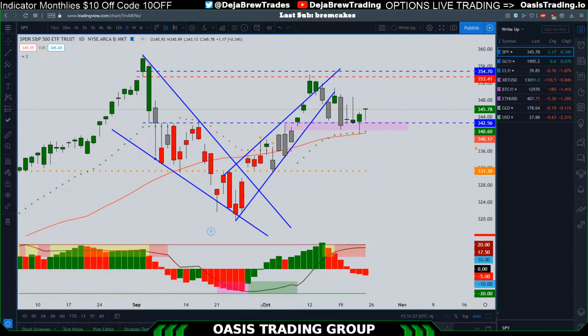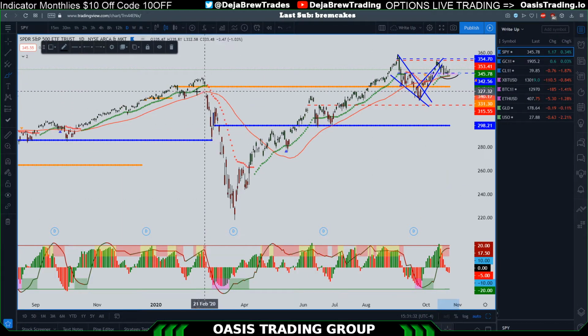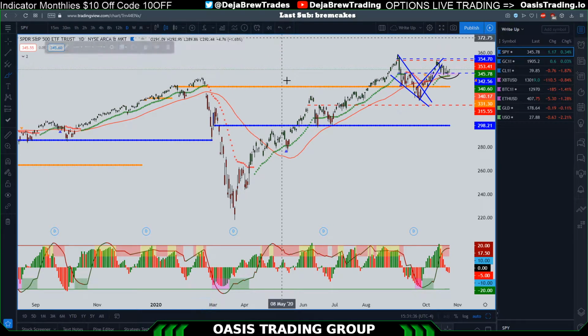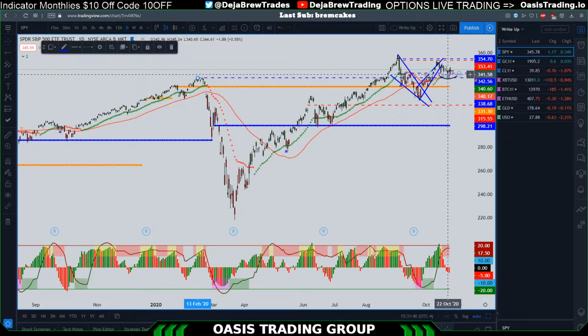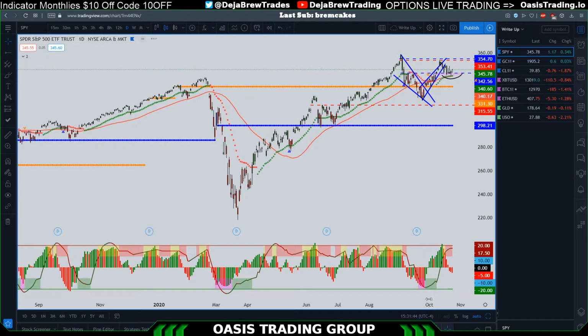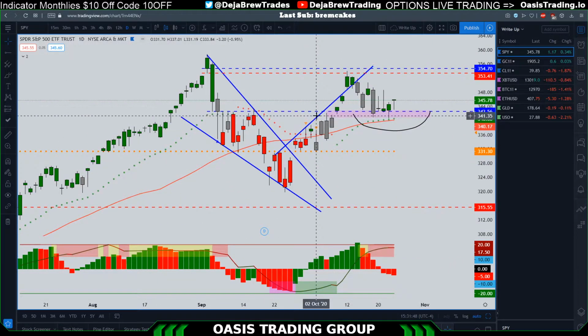Looking at this level, if you zoom out even further, where we are finding support is the previous all-time high. So we have the previous all-time high. If I draw a line from this level, you can see that we are finding support right on a retest of that level. Okay, so this is extremely bullish. So keep an eye on that. I think we will go higher.